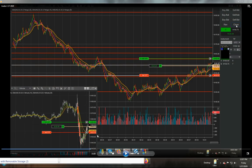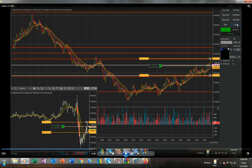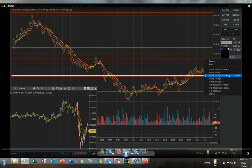This was a pretty small scalp, and if I don't feel like I have a lot of room between my entry and where we're going to get one of these what I call resistance pockets or support pockets, I keep my targets pretty small. Okay, so that was a small winner, and you can see price does bounce off of that.